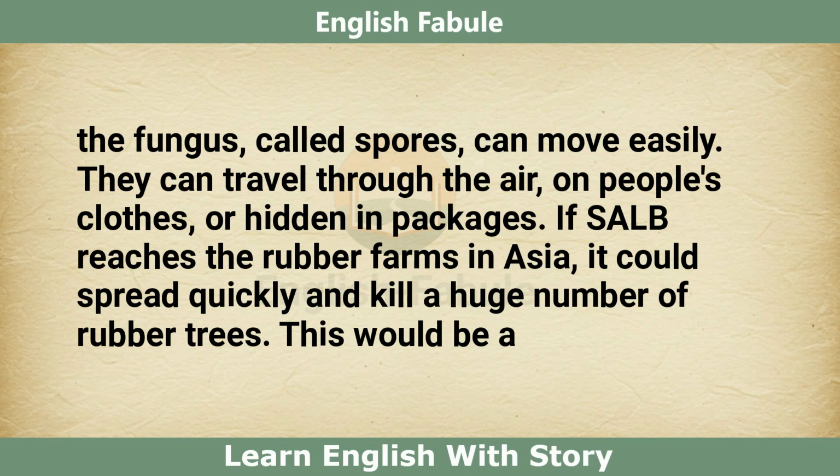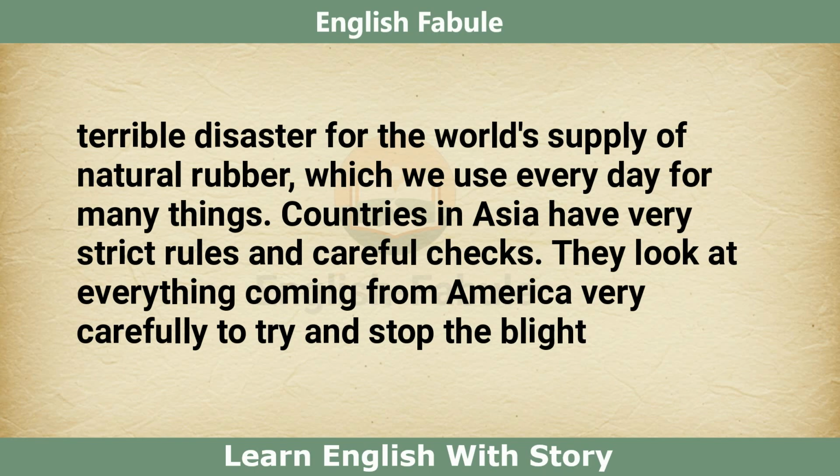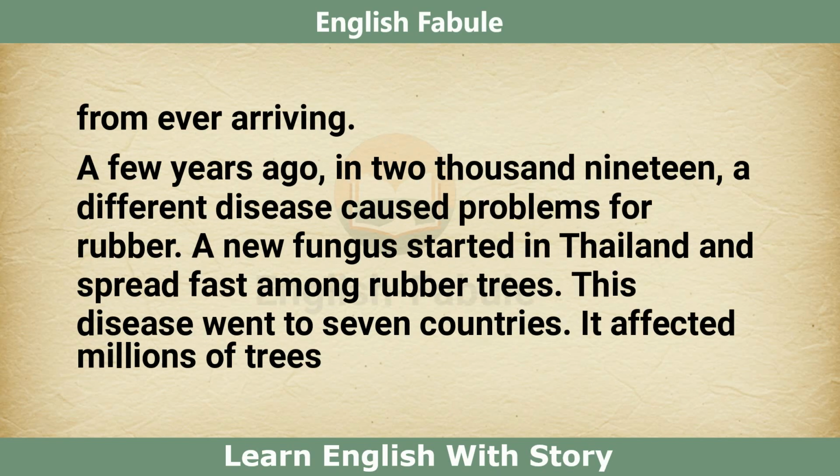This would be a terrible disaster for the world's supply of natural rubber, which we use every day for many things. Countries in Asia have very strict rules and careful checks. They look at everything coming from America very carefully to try and stop the blight from ever arriving.